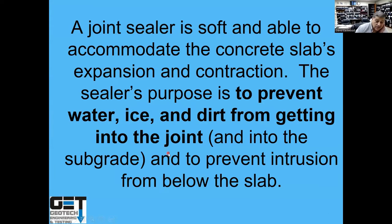Joint sealer. Joint sealer is soft and able to accommodate the concrete slab expansion and contraction. The sealer's purpose is to prevent water, ice, and dirt from getting into the joint, to prevent joint pumping, and to prevent intrusion from below the slab.